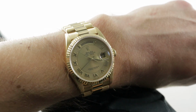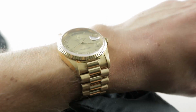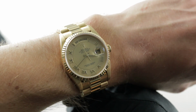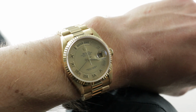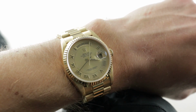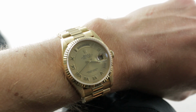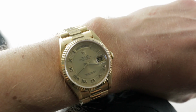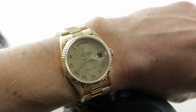And today we are discussing a lovely yellow gold Rolex Oyster Perpetual Day-Date 18238. This one is a late A series, so 1999. And you can see it's a handsome, late production, 5-digit day-date. 36 millimeters, the traditional size. This one is all gold. Dial, hands, numerals, bracelet, case, bezel, even the day and the date discs themselves.